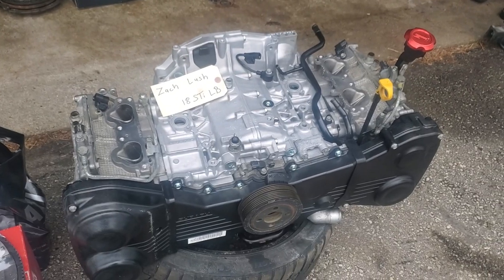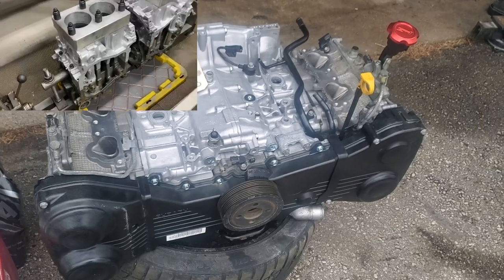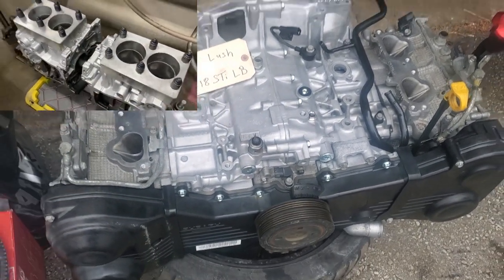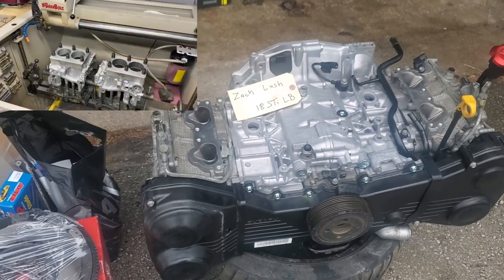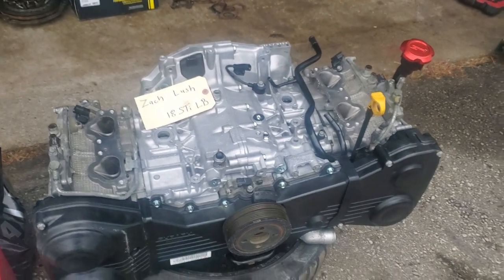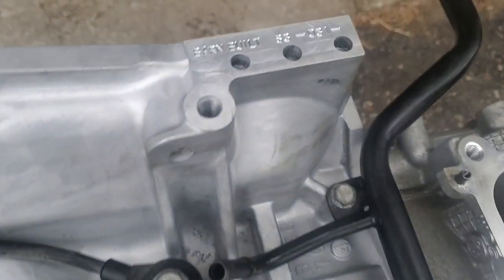But basically I dropped off the long block. They went in, you could tell they cleaned the short block. It looks like brand new. I didn't get any head work done, so they left those. That's why they're not all cleaned up. Otherwise, they would have been looking the exact same and brand new. As you can see, they stamped it.